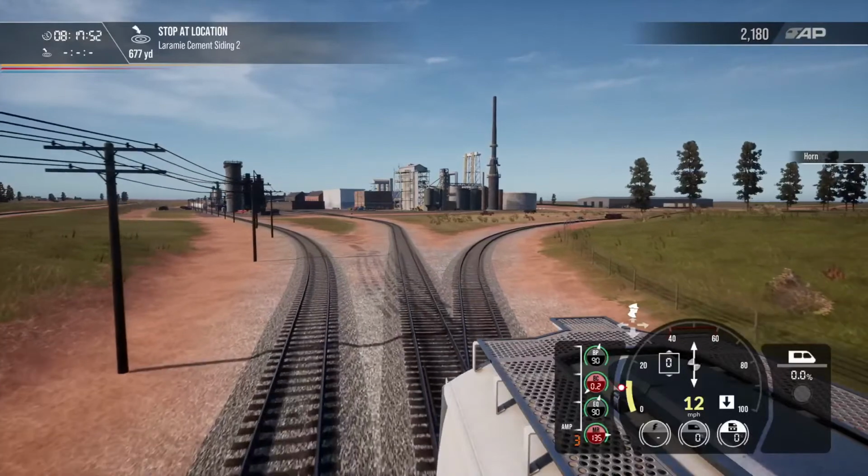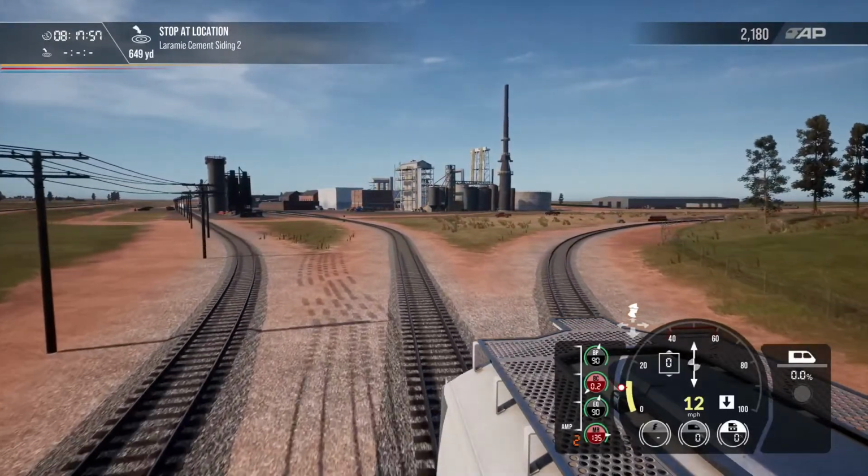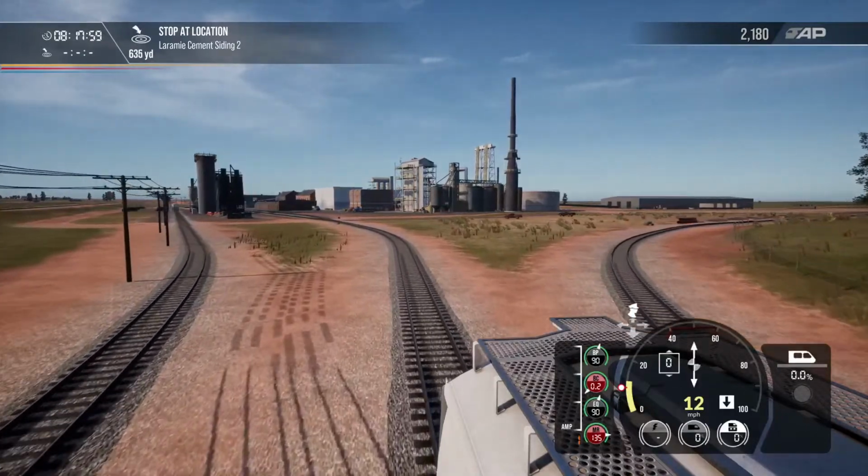Right, now we've got to proceed to the Laramie Cement Plant siding number 2. That's where we got to go.